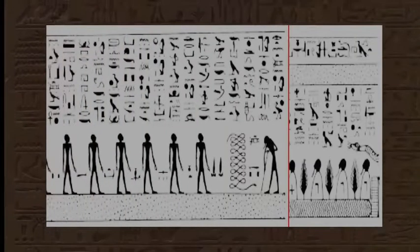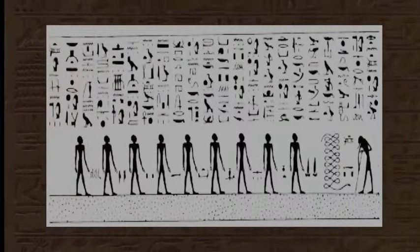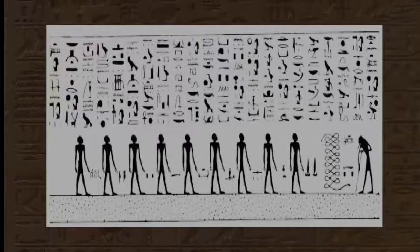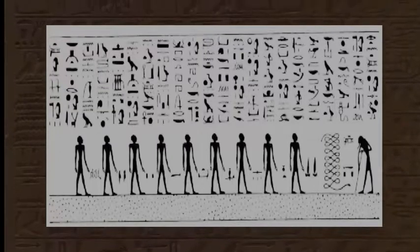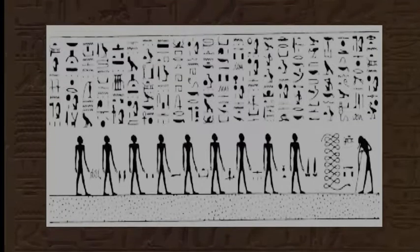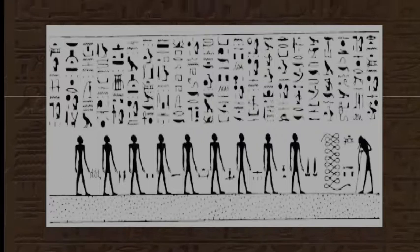Speech of Hapi. I am Hapi. I have come that I might be among those who protect thee. I bind together for thee thy head and thy members, smiting down for thee thine enemies beneath thee, and I give thee thy head, Osiris, King Men-Maat-Ra, whose word is Maat, son of Ra, Seti Mer-en-Ptah, whose word is Maat.